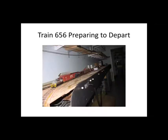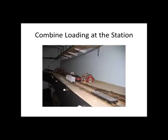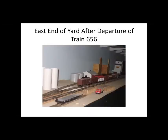And we get them all, finally everything rearranged, and 656 is preparing to depart. You see the combine is actually parked at the station just in case the passenger wants to continue on. And you can see a little bit of change up in the cars. That's sort of after 656 has departed. There's a few cars sitting on the siding. What happens is most of these are the cars he's picked up which are heading for Prince Albert, but the train's heading to North Battleford, so they're being held there for the next train.